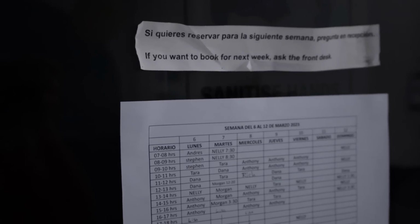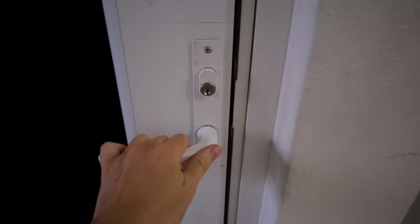Actually, there is one call room. You just have to reserve it in advance. So if you have a meeting or an important call coming up, just go to the front desk and tell them which day and time slots you need the room for. There's only one, so you have to reserve it at least a few days in advance because it gets kind of booked up.